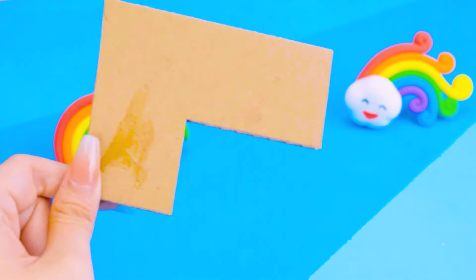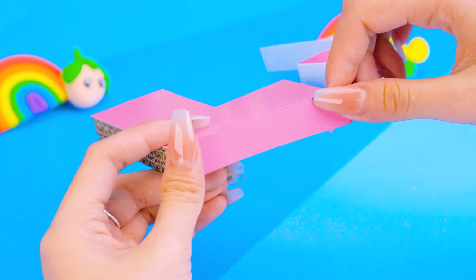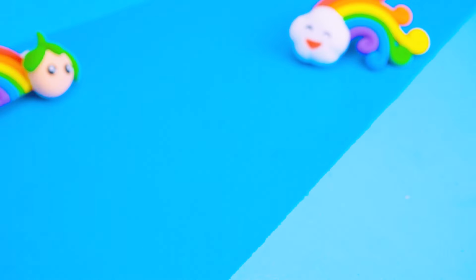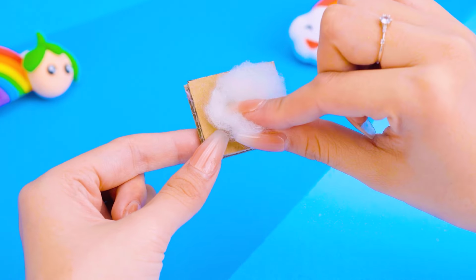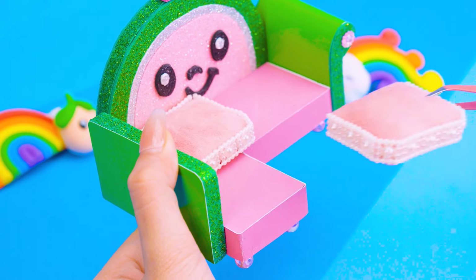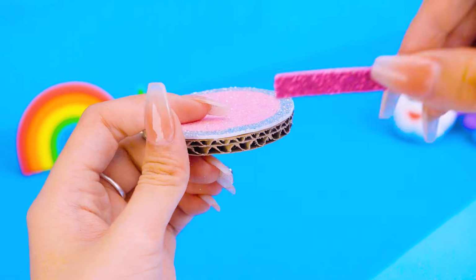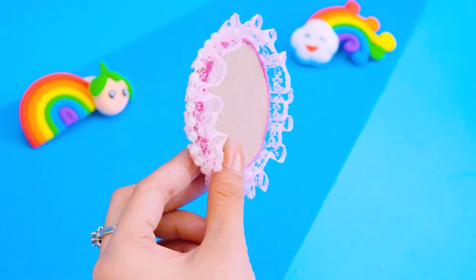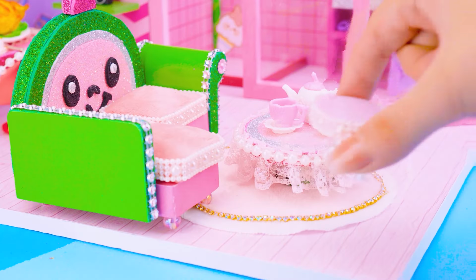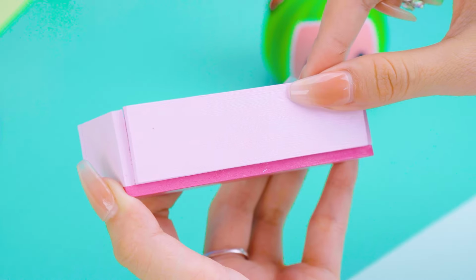I will make the living room with a beautiful and comfortable Kokomalan sofa. The sofa really needs a cushion. Let me make it. There is a television shelf for the TV to stand, made using cardboard and colorful paper.